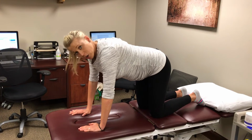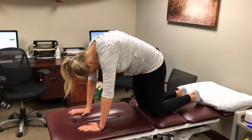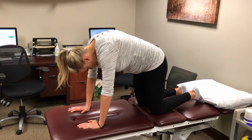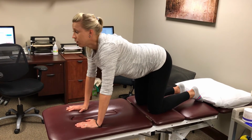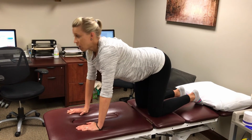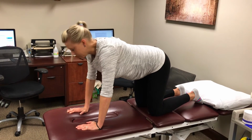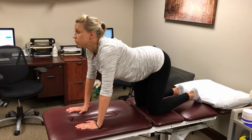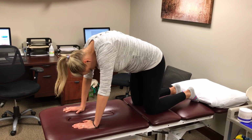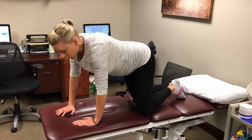You're going to start by arching your back up and tucking your chin. And then you're slowly going to bring your head up, arch your back, and then feel that stretch throughout your spine. And you're going to repeat this about 10 times. And so that's a great exercise to help get the spine moving and help keep some of that core stability.